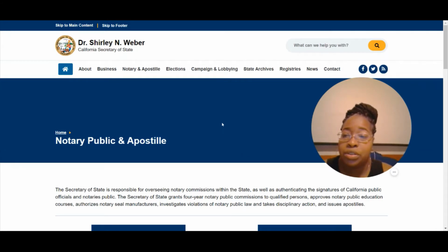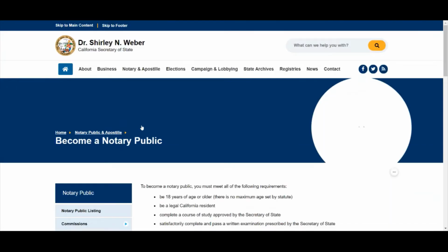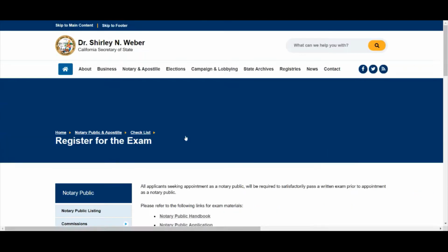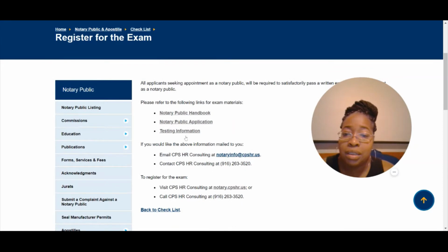So first we have to go to the Secretary of State website, as you can see, Shirley Weber. Make sure this is always in the top left corner. You know you're in the right place. And we're in the notary and apostille section. We just scroll down to Notary Public, and then you see where it says here, register for the exam. Click on that. And then we're going to scroll again, and we'll go down to testing information.